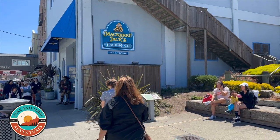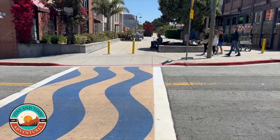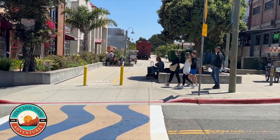We were surprised by how many people were at the aquarium and had planned on exploring more of Monterey, but we maxed out on people and needed to be outdoors and away from them.